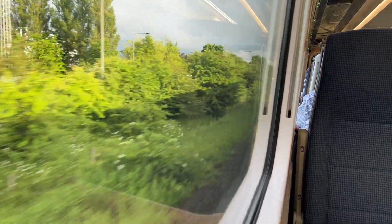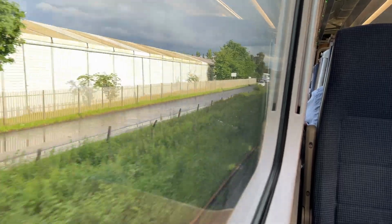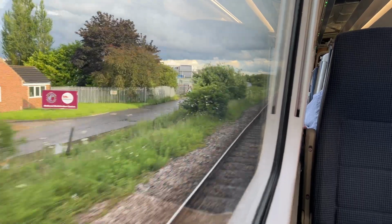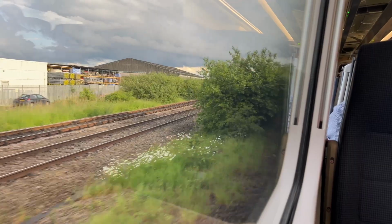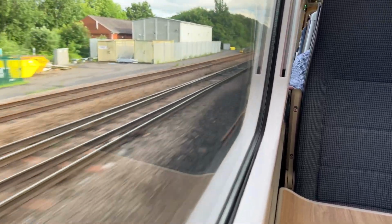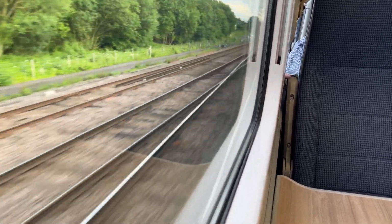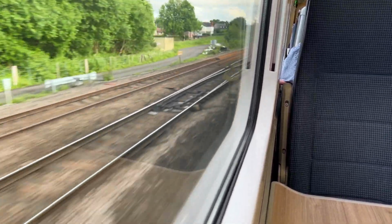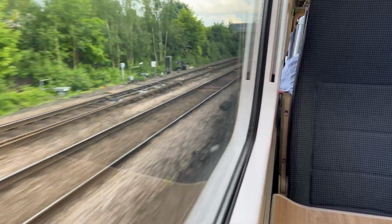So that's Sherburn South Junction and around to Gascoigne Wood, which is where that local York Hull Bridlington service will have gone. Milford Junction, and this is the line joining now from Gascoigne Wood, the south-facing side of the triangle, and these points here now allow access back down to Pontefract Baghill, or back up that way, which is where we did earlier from Ponty to Sherburn.